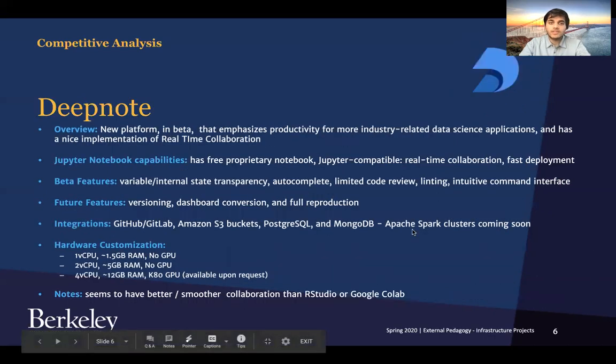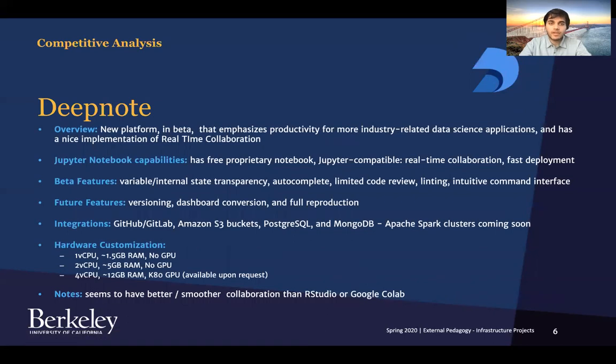Now, DeepNote is a new platform that's currently in beta. It's a free beta that emphasizes productivity for more industry-related data science applications and has a really good implementation of real-time collaboration as well. So it's a free proprietary notebook, but when we say free, that's in the beta testing. And it's Jupyter compatible. So it has real-time collaboration, as we said, and fast deployment.